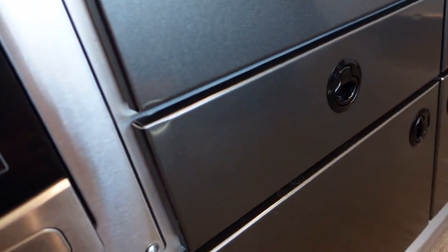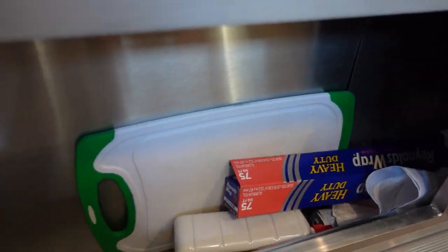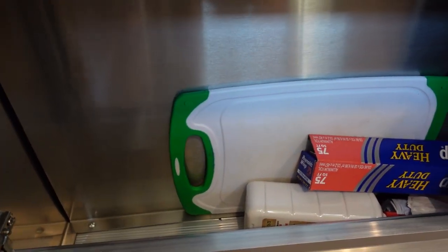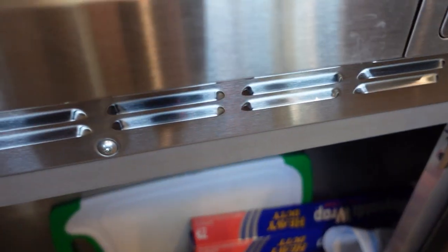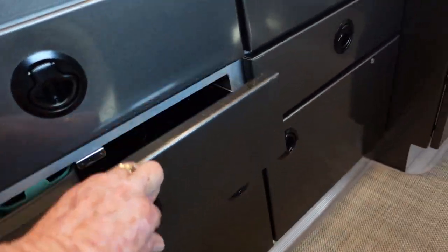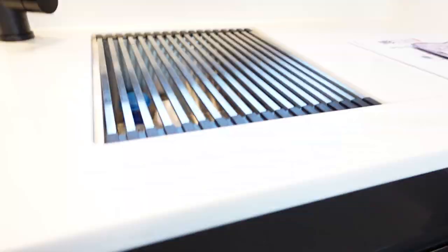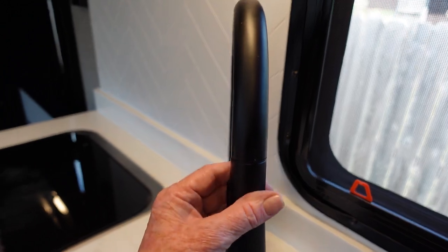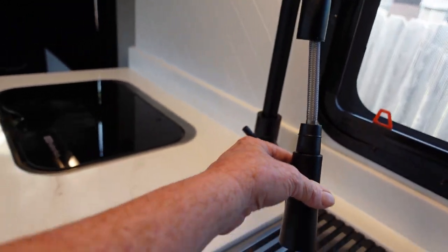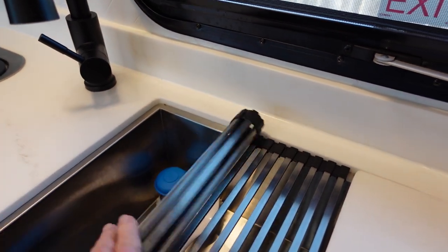Now down here, we have storage for things like your garbage bags and Reynolds wrap, things like that. And then we've got all of these drawers here. This has got pretty good storage. And then this is a sink. It's got a pull out. Doesn't pull out too far, but you can spray back in here. This sink is very large.